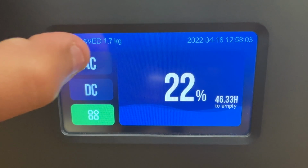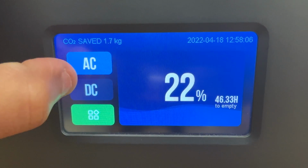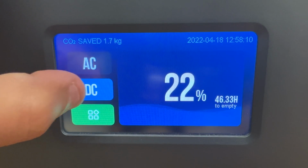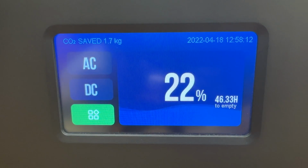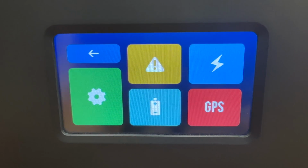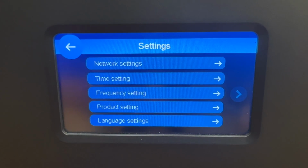So then there are 2 big buttons here. The AC, this is to turn on the AC side, the inverter, and then the DC side to turn on all the DC plugs over here. And then there's just one big button over here. This one over here is to go for settings.